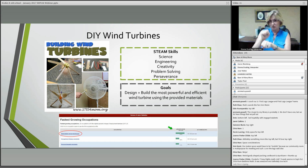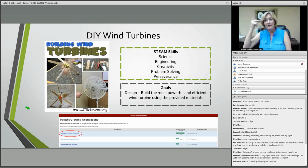STEAM jobs and STEAM careers are something that the schools are always pushing, that the politicians are always pushing, and for good reason. They're here to stay, and we definitely want to encourage kids and make them aware.